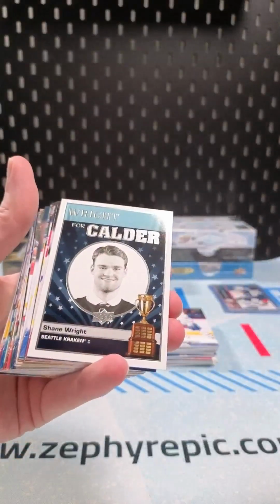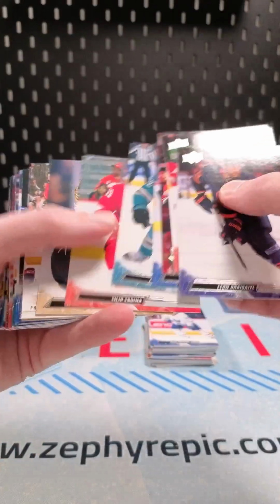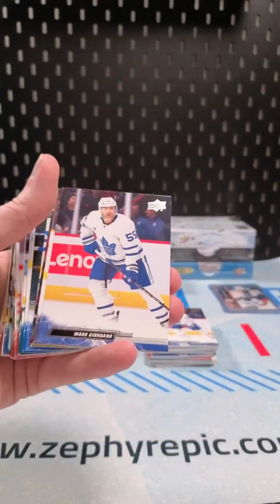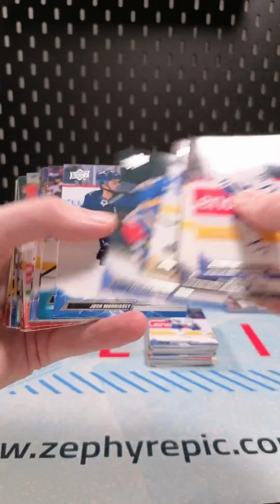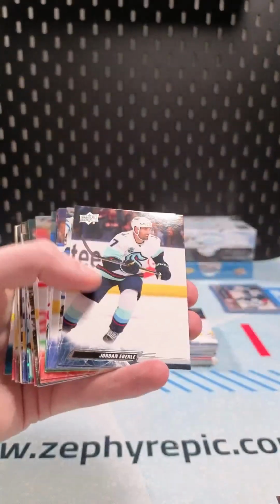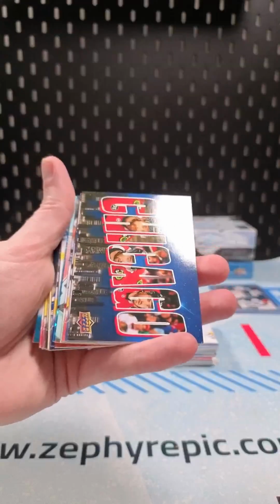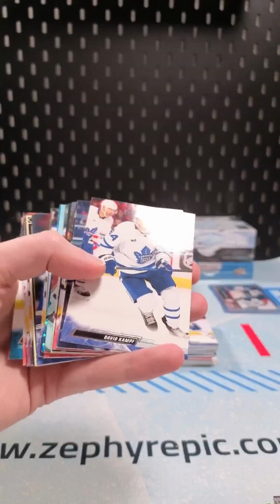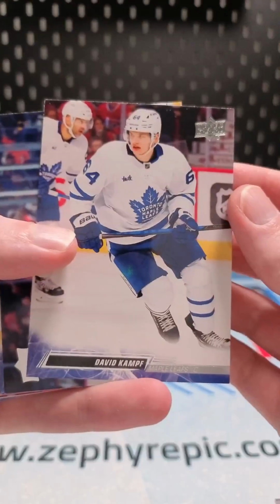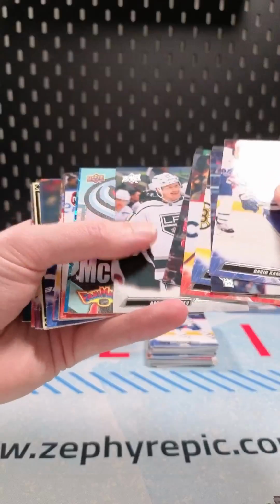All right, for Calder, I'll look out for the French on the bottom. Kershaw for Chicago. Young Guns, Casey Fitzgerald for the Buffalo Sabres. Welcome to Chicago for Chicago. Look at the Canucks first line center. Yeah, it's a weird one.